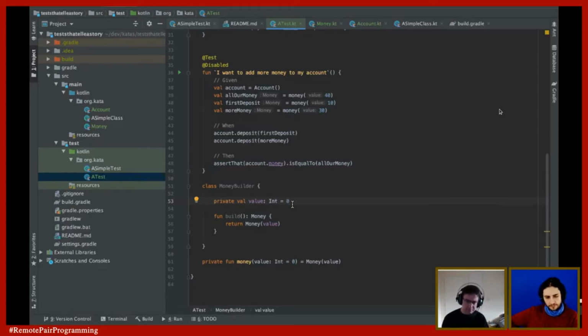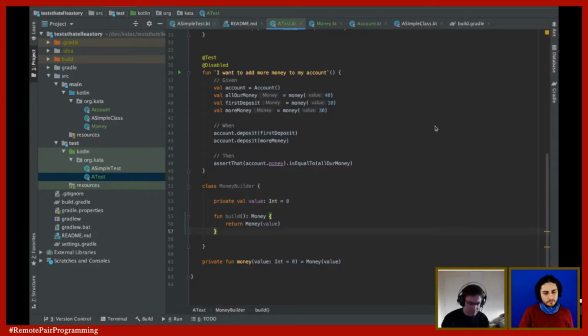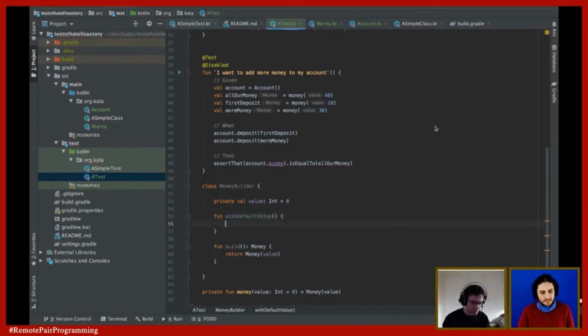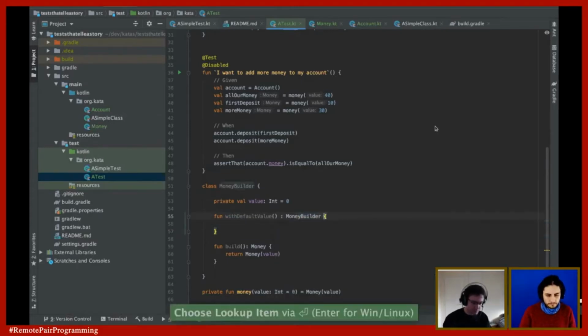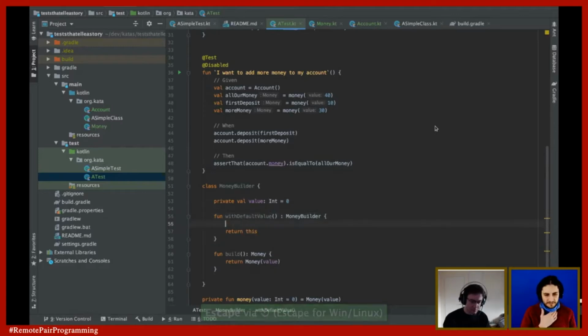So typically what I would do is write money builder with default value build. That means that I need another function called with default value. This will return money builder. It will return this. And on line 55 and a half, you'd put something like this dot value equals 0, because that's our default value.